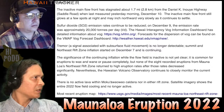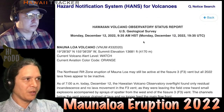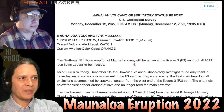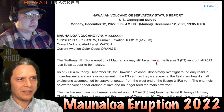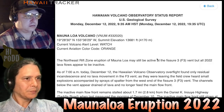So that was yesterday, and then to bring it current to today from this morning, they note a Northeast Rift Zone eruption of Mauna Loa may still be active. So see, they're using that more broad terminology there. It may still be active at Fissure 3 vent, but all 2022 lava flows appear to be inactive.